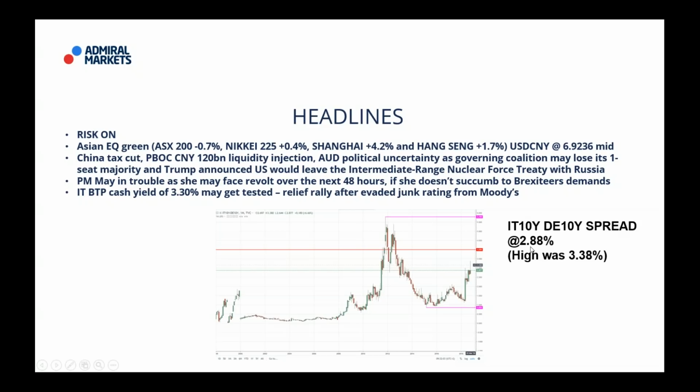Spread now at 288. Please recall that the government in Italy demanded from the ECB and imposed on the market a maximum spread of 4%. It would never get there. Well, we'll see. The market still has that on the radar. This is just a relief rally. Also, we're seeing a relief rally in Italian bank names. Let me remind you, they have 256 billion in non-performing loans on the books, all right?